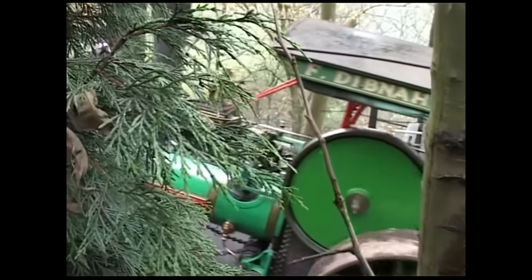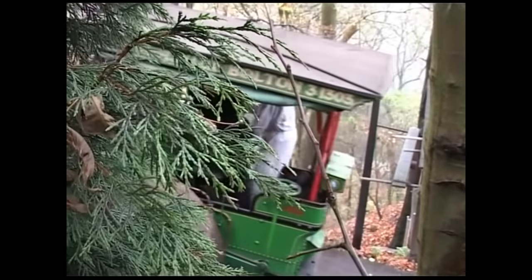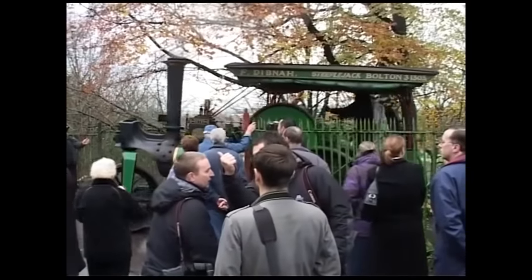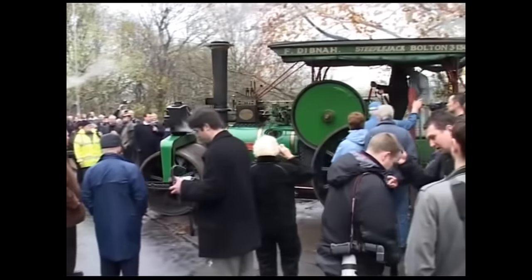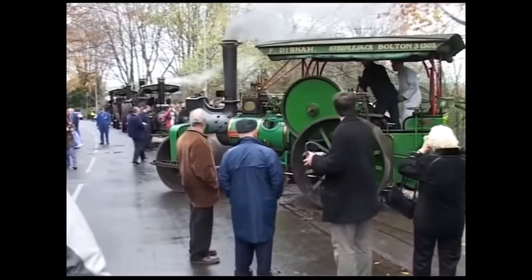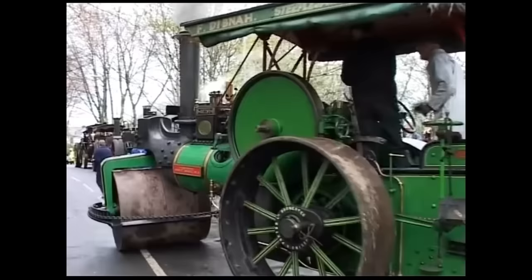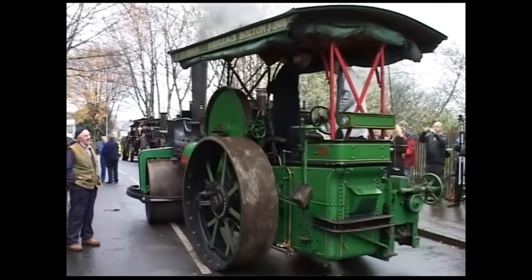And there's Betsy, finally in steam, being driven out carefully up the about a 1 in 8 slope from his back garden. It's at low level, out through the gate onto the road. That's me in the white overalls. I'm actually driving the roller.